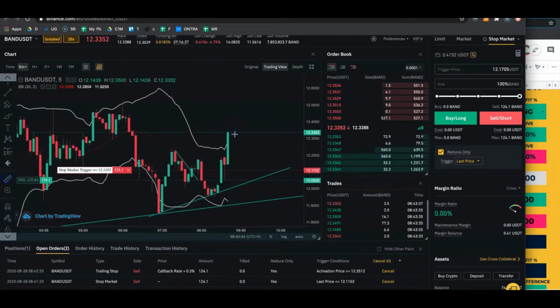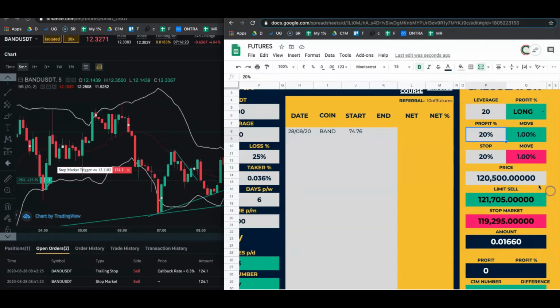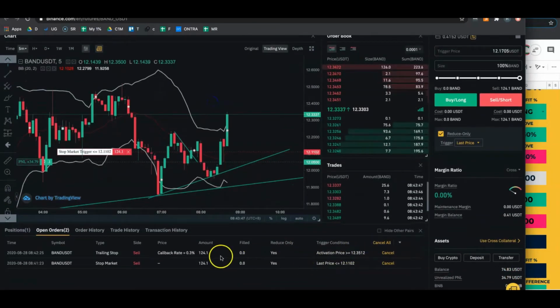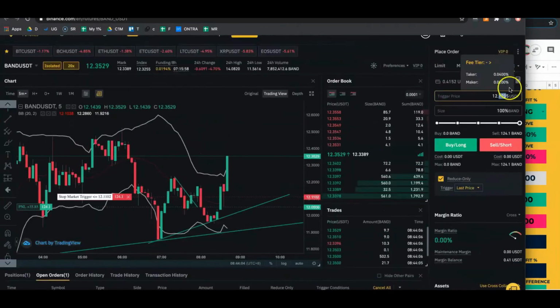What are these little movements here? What's going on? 0.2, 0.3, 0.5. When it gets activated, I have a 0.3% cushion. So whatever the activation price is, 0.3, maybe I do a little bit more, because I'm already securing my 50.